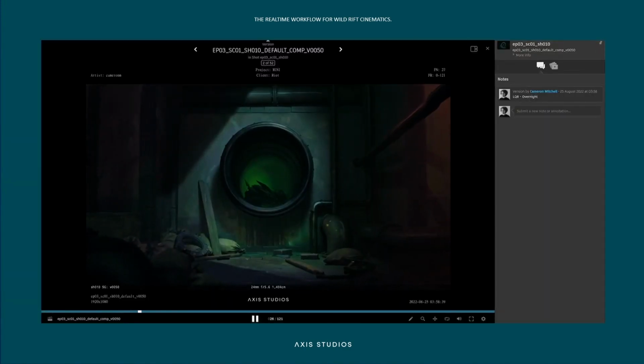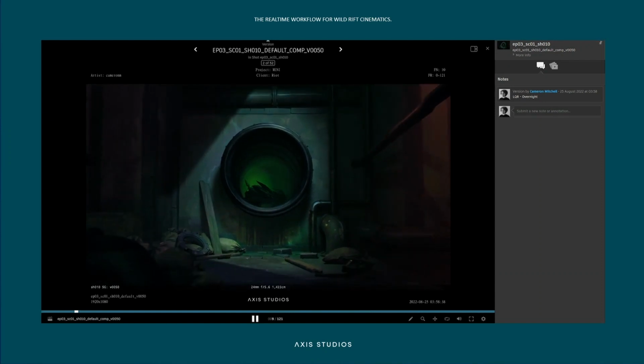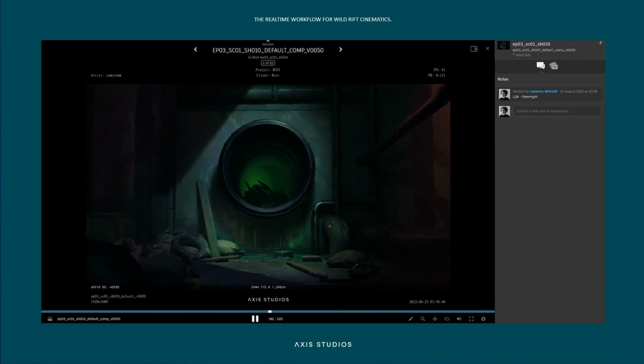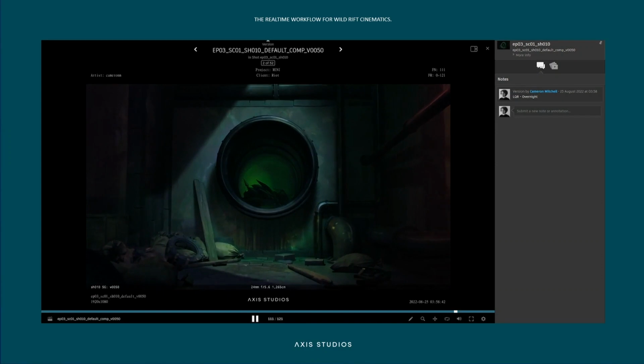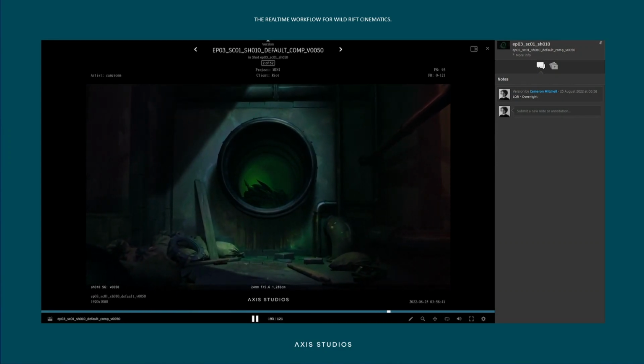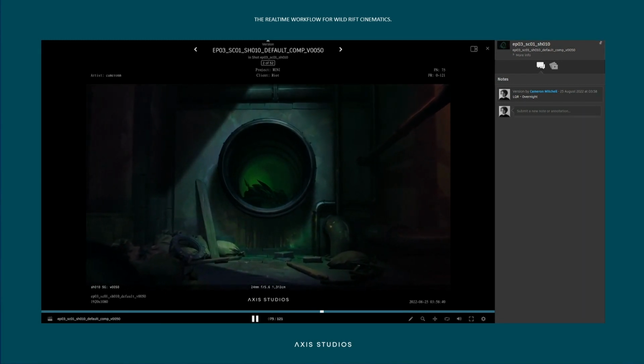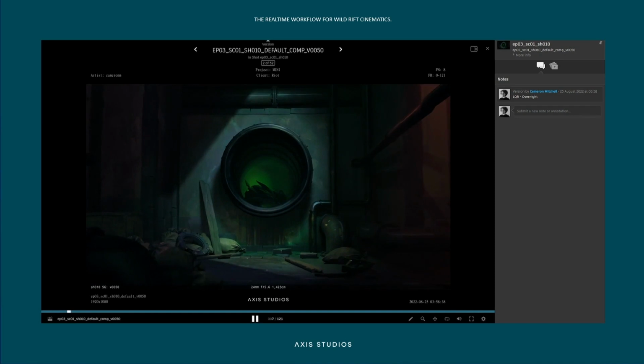So once those frames are on the network, the tool then generates a MOV preview, which then gets uploaded to ShotGrid. That's where work eventually goes to be reviewed by directors and the team when we do creative reviews, which is no different to how we work on any other project at Axis. We have versions, and then we look at them, we give notes, and we basically go around until the shot is done.